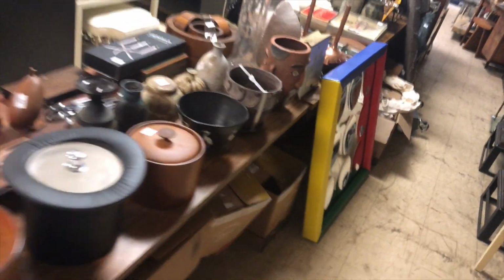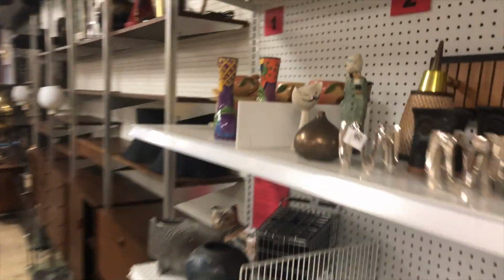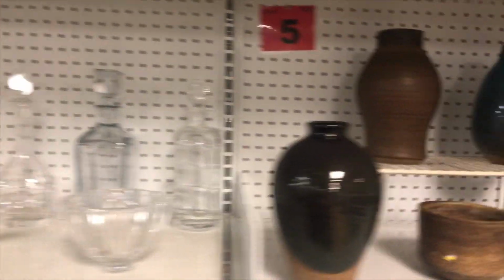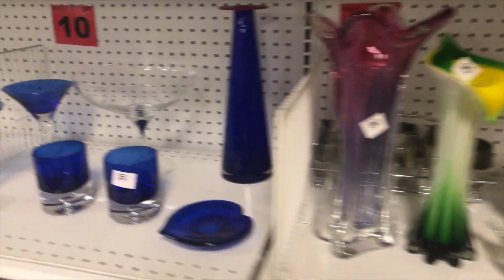Okay, so then once we finish those smalls, now we do the shelf lots. Now the shelf lots we sell in number order. We have them pictured up on the screen so you can see which item we're selling. But we sell the whole shelf, one money, the whole shelf of clear glass, the whole shelf of Waterford, the whole shelf of pottery and more pottery. Now you can pull items off these shelves and start us at $20.